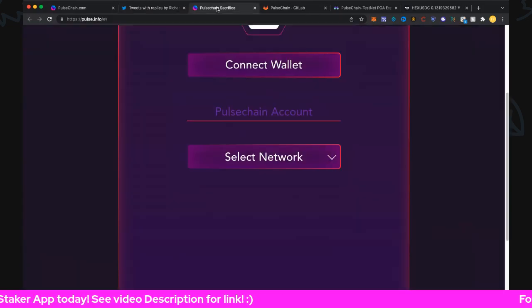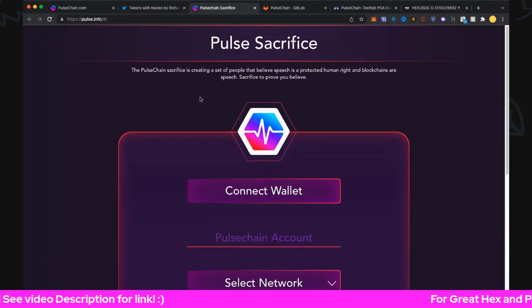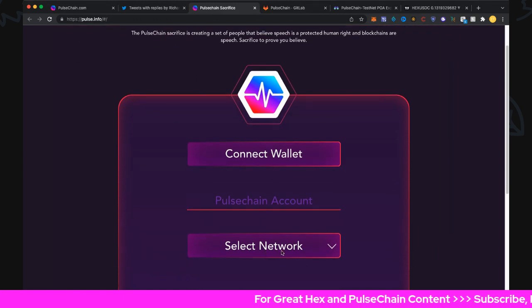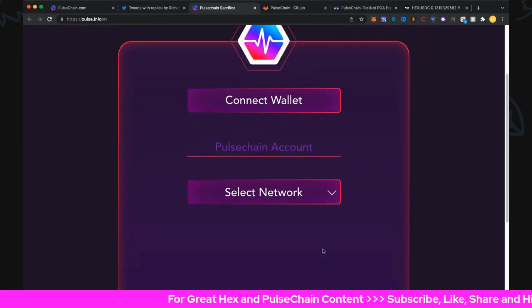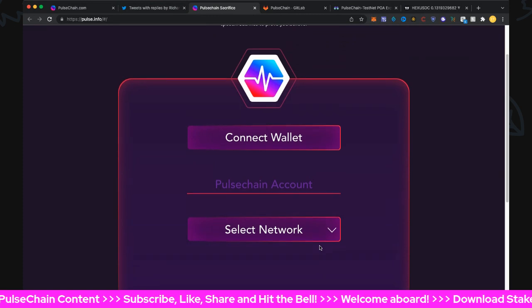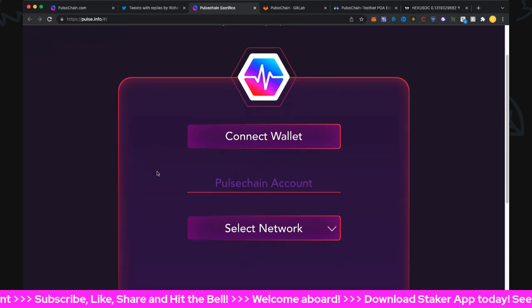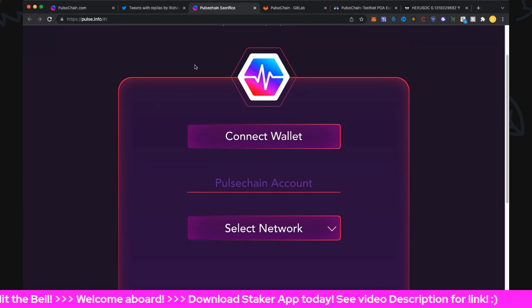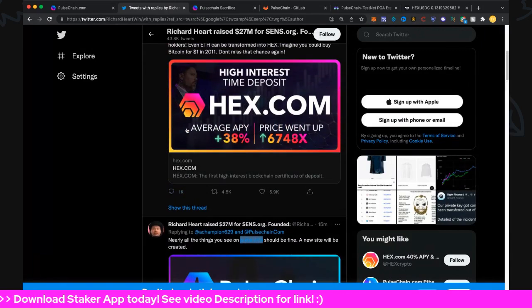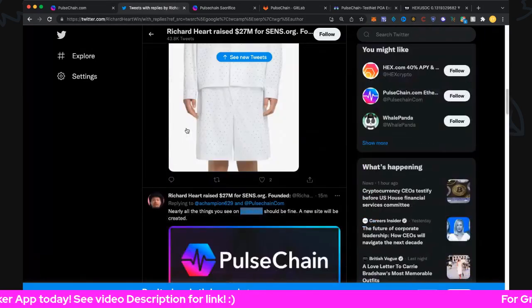Definitely check that out. So here is the old pulse.info site. You just connect your wallet, you can select the networks and the relevant tokens that you can sacrifice. So it's pretty easy just to copy and paste. That's probably the easiest way that Richard would do it with PulseSwap. It'll be interesting to see what he comes up with for the name for PulseSwap, of course, and the logo as well. So pretty cool. That was the big news, folks, and I hope you guys enjoyed that. Pretty cool updates.